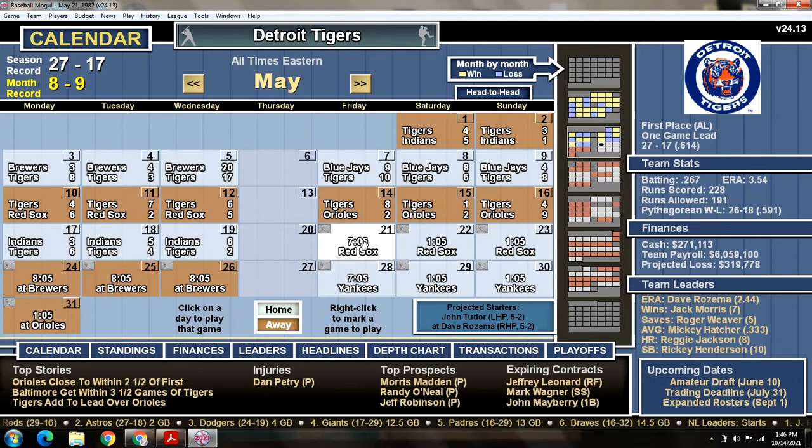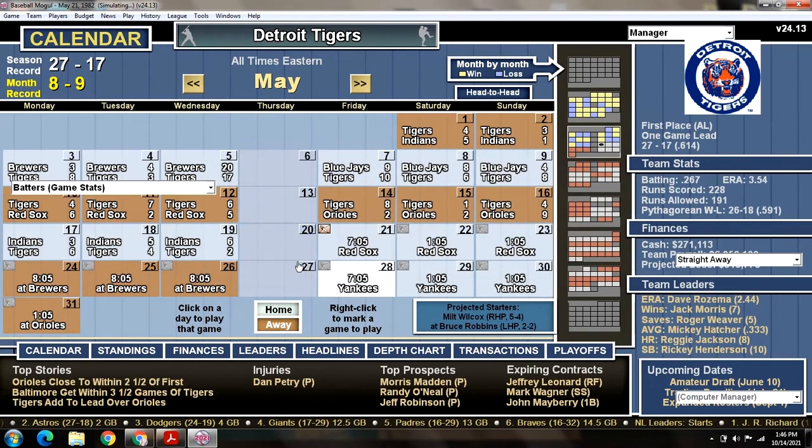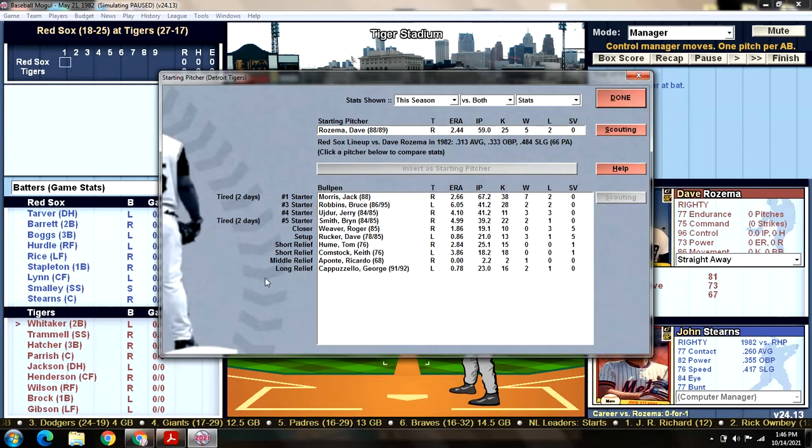We are facing the Red Sox, and lefty John Tudor's on the mound. We do not fare too well versus left-handers, so I'm definitely concerned, especially after Jack Morris gave up 6 runs yesterday. Only 2 were earned. Dave Rozema's on the mound. The Red Sox in the current lineup today are batting .313 against him in 66 plate appearances. All of the bullpen is available because we did have a day off yesterday, so there was nothing of note as far as transactions or anything from yesterday.